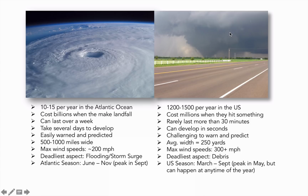On average, there's between 10 and 15 hurricanes a year in the Atlantic Ocean. In the United States, 1,200 to 1,500 tornadoes. So there's a difference in number. Secondly, hurricanes cost billions because they're huge, and when they make landfall, they destroy a lot of stuff. Tornadoes, millions. Still, when they hit stuff, they can cause a lot of damage.